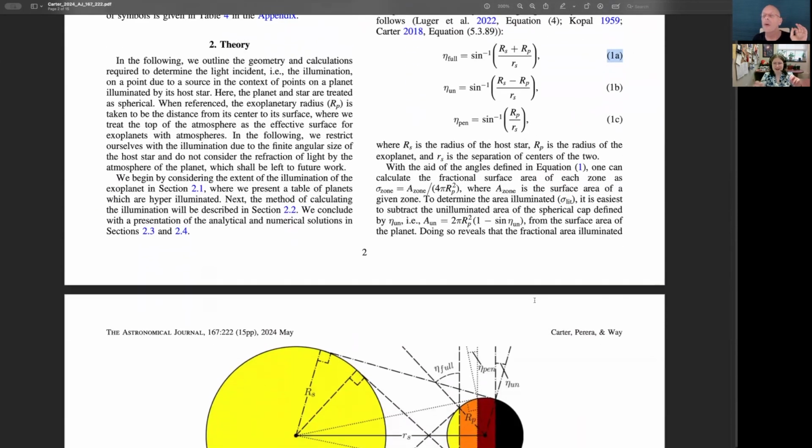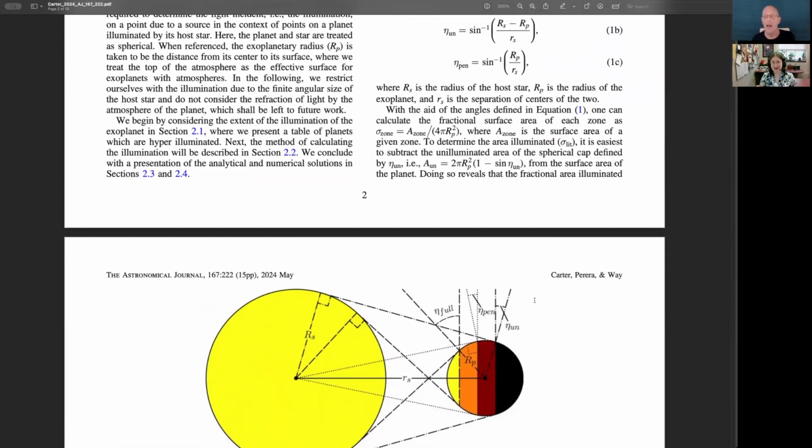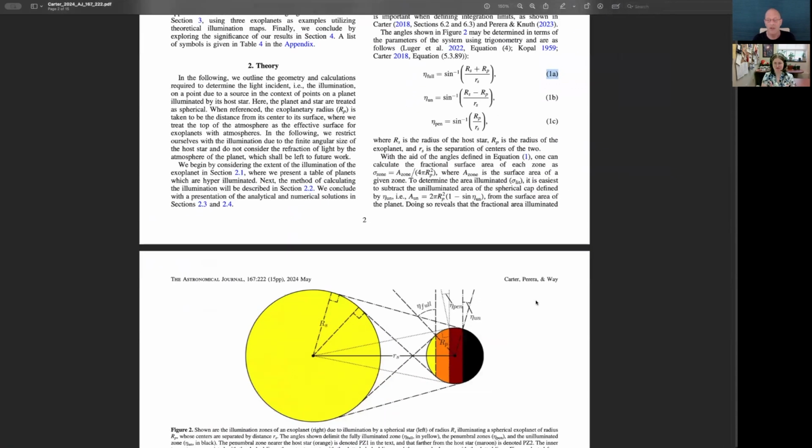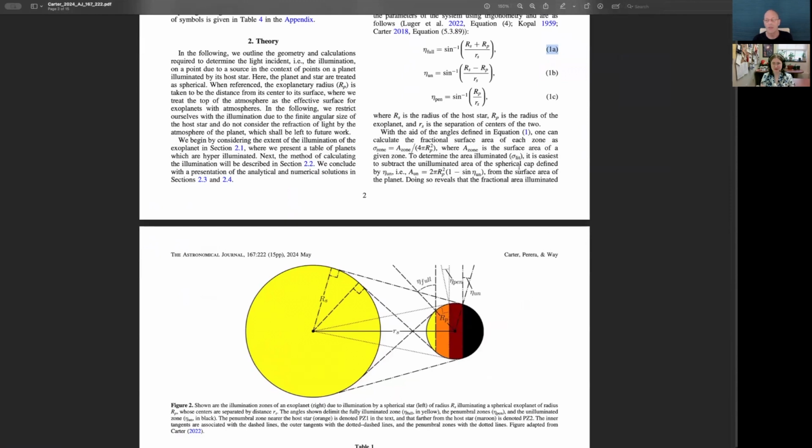Are we able to kind of get both? That'll be pretty close. Why don't we just go like that and then we'll zoom in as need be.